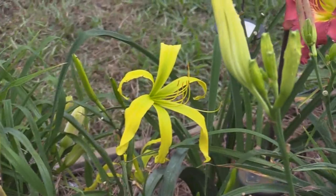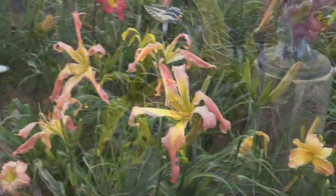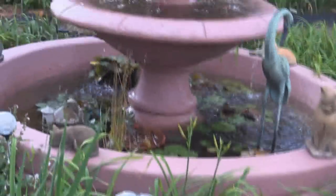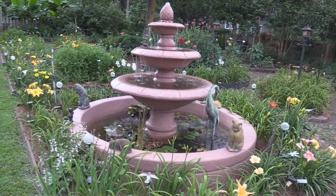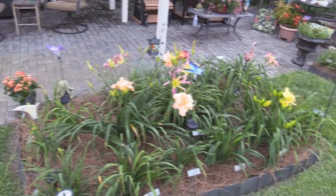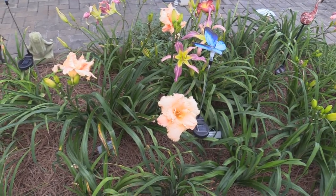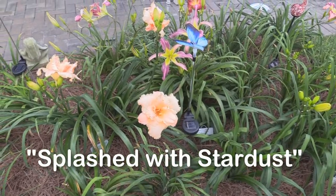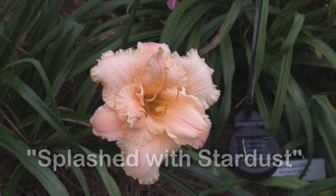And that one right there, that's called Green Inferno. I love that spider variety type. Additional daylilies across my yard. There's the fountain. The water lilies haven't started blooming yet. They're on the way. A little bit more over here. Lots of daylilies. A Jan Joyner daylily, this pink mauve color one called Splashed with Stardust. You agree? Splashed with Stardust.